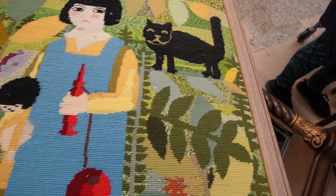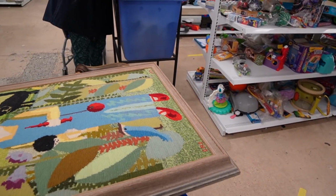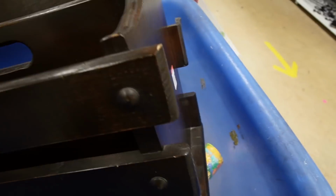It's got a cat on it. That's amazing. That was just sticking out of the bin. We'll wait our turn to go through it, but I'm kind of excited. All right, it's our turn to do a little digging through the bin. Let's see what we can find.